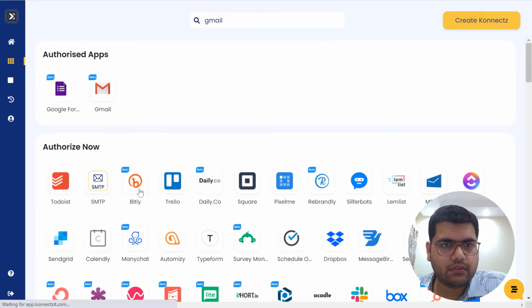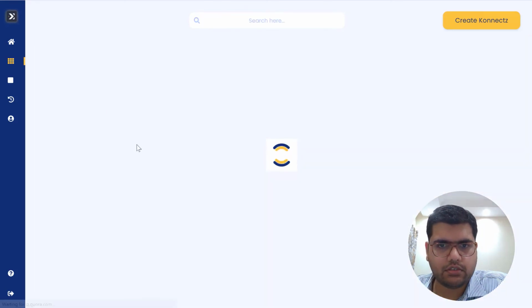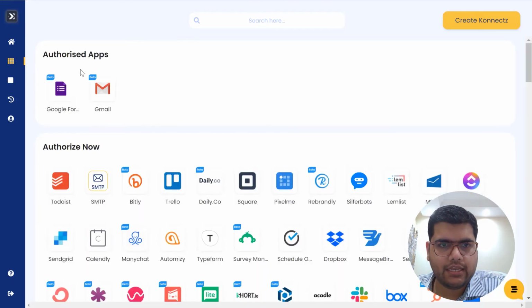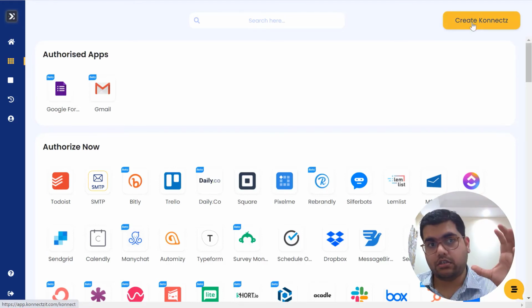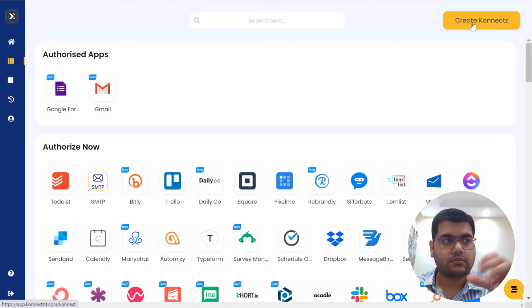Okay, cool. Let me just refresh the page once. And we have two authorized applications. One is a Google form and the other is Gmail. Now what we need to do is create a connect. This is basically going to tell KonnectZit to do an action whenever there is another action on another application.